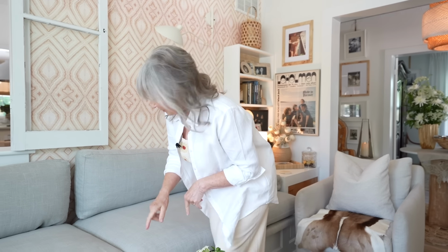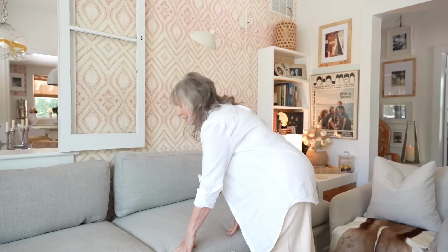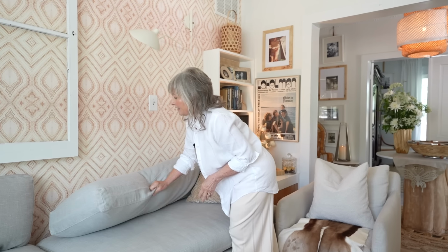A lot of people build banquettes all the time, or a built-in sofa, but it's not comfortable. I want everything in my house to be comfortable. I am all about comfort. And to sit flat is not comfy. So doing it this way, where everything's kind of tilted back a little bit, gives you that comfort. It's not the same as a sectional, but it works really well, and it's comfortable now. And the other good thing about it, when I take these cushions off, it's actually like a twin bed here.